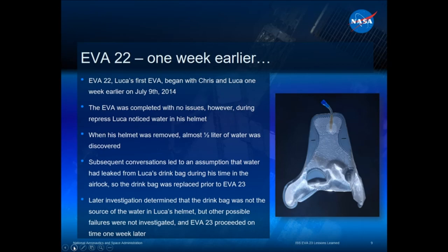When his helmet was removed, we actually found almost half a liter of water in his helmet. There was an interesting conversation that happened. The ground control team, after this happened, asked Luca, "Hey, Luca, where did the water come from, do you think?" And Luca said, "Well, I'm not sure, but I know I was leaning over and I was pressing on my drink bag and I saw a little bit of water come out of the drink bag, so maybe that's where it came from." So one of the ground controllers asked Luca, "Well, Luca, how much water did you drink?"